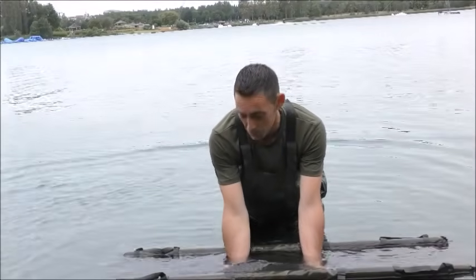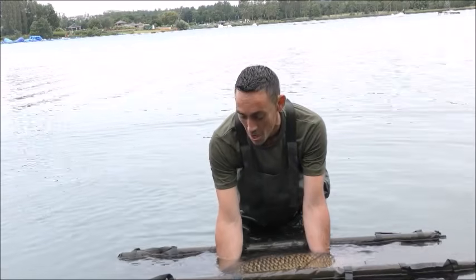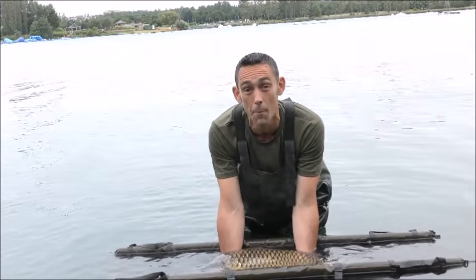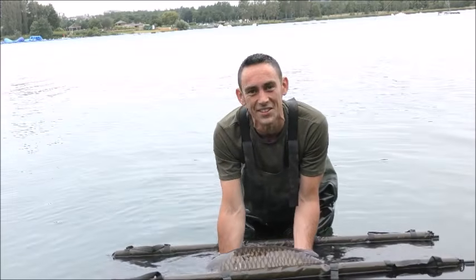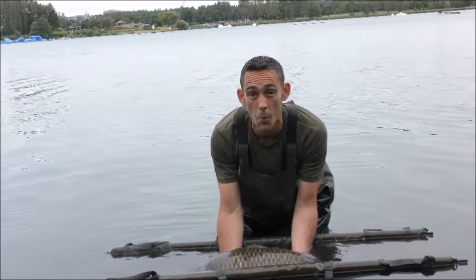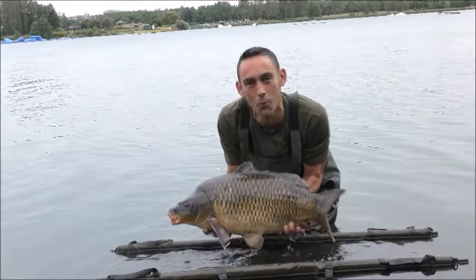Number 3. So here we go then, we're on to carp number 3 of the session, and this has turned into an unbelievable session. We've only been on the lake a couple of hours, we've already had a double hookup, and we've just landed the third carp of the session. It's not massive, not as big as the common I landed, a tiny bit bigger than a mirror, but yeah, check that one out.